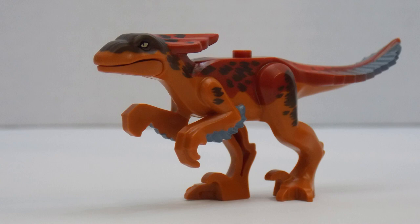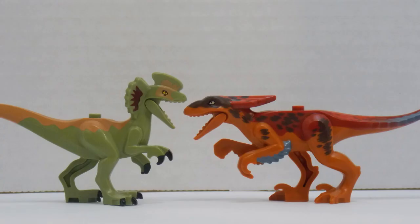The only thing holding this dino back from being top quality is something it lacks. I've put the previously looked at Dilophosaurus next to the Pyroraptor for this comparison. I'll give you a few seconds to see if you can spot what the Pyroraptor is missing. If you haven't figured it out yet, the Pyroraptor is missing paint on the claws and teeth. I don't know why LEGO decided to do this, but it's super obvious when you put the 2 dinos side by side. I think paint on the claws and teeth would elevate this figure and make it look so much better.